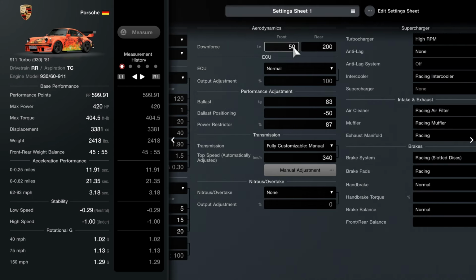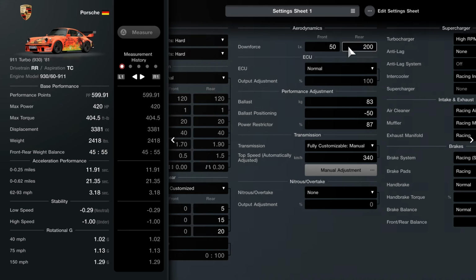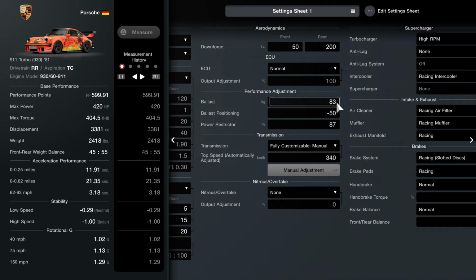Moving on to the aerodynamics, the front of the car is going to be 50, so make sure it has the lowest point value for your front downforce. For the rear downforce, as you can see, it's 200. It's going to be a mediocre 200. So you're not going to do what we've been doing, lower front and then highest rear. So it's going to be a little surprising to see that I actually have it three-quarters of the way through.